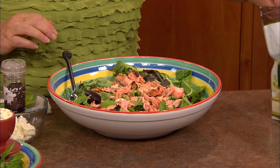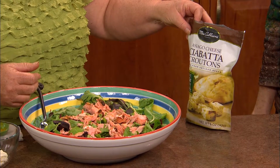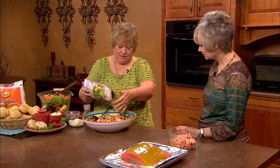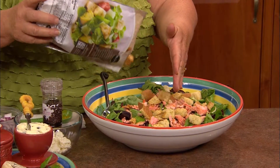And research has shown that kids aren't really good about eating vegetables, but they like things like croutons and the crunchy stuff to go with it. And there's such a variety on the market. Just look at all the different ones. Mrs. Cubison's is the Asiago cheese ciabatta crouton, so it has a little bit of good flavor to add to it. And we can add this, and people can just choose their own dressings, whatever they want, something real light, vinegar and oil or something to go over the top of that. And that's all it would take to fix that.